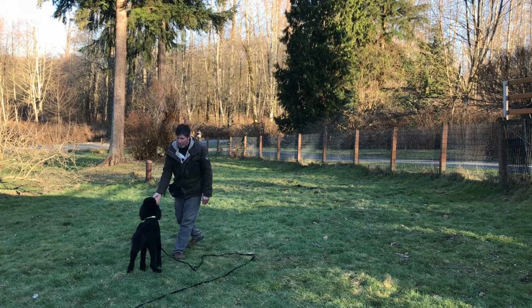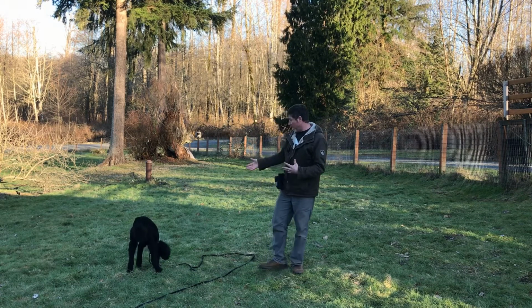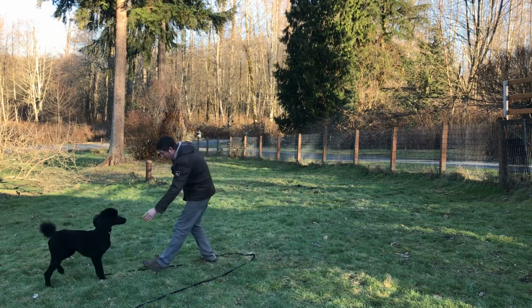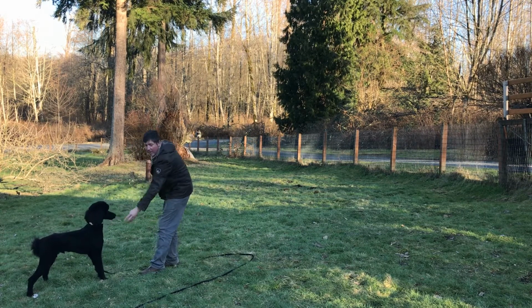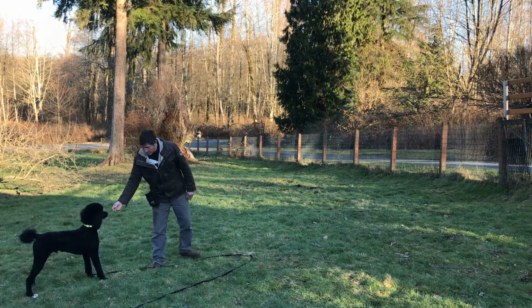Good. And so the line just helps me get the behavior that I want, which is letting me touch them. So I can always step on that line. When the dog backs away, they get caught by the line, and I feed. Good.